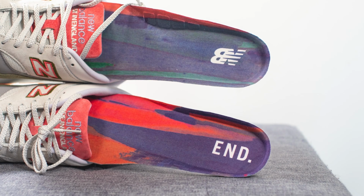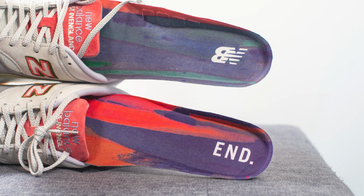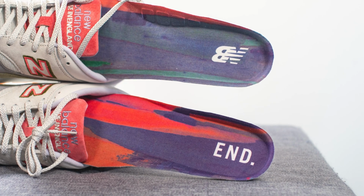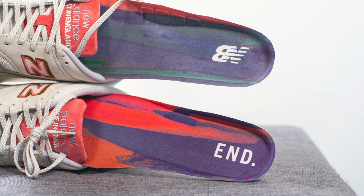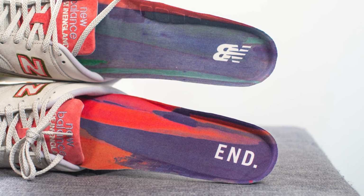Moving on to the insoles, I really love the look of these insoles. Again, they kind of mimic the look of the box, and this multicolored look is supposed to represent the look of the Rainbow Eucalyptus tree. On the heels, we have the End logo and New Balance branding found on the right and left shoe respectively.